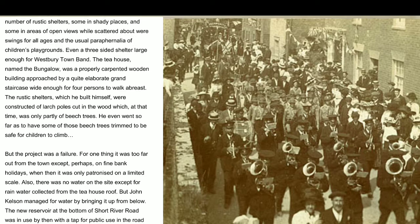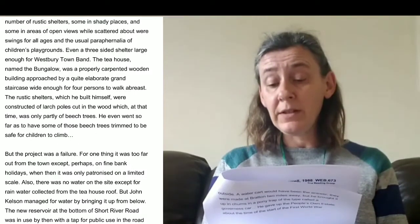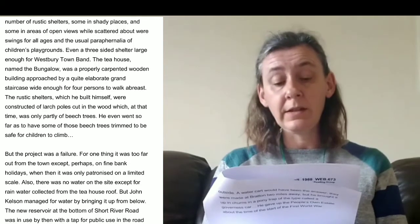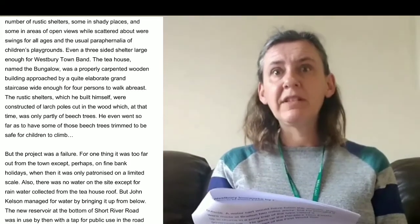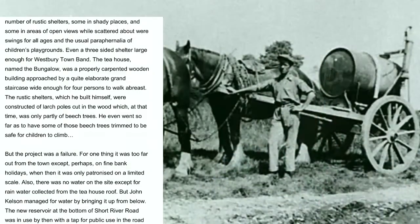For one thing, it was too far out from the town, and even on fine bank holidays it was only patronised on a limited scale. Also, there was no water on the site except for rainwater collected from the tea house roof. Doesn't sound very palatable, does it? But John Kelson managed for water by bringing it up from below.